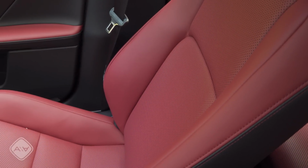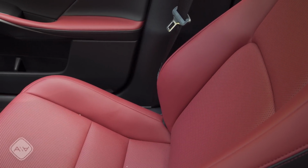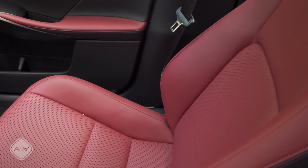The bolstering in the seat back cushion is pretty aggressive. We also have some fairly aggressive seat bottom cushion bolsters, but these are not adjustable. And again, we have no adjustable lumbar support.